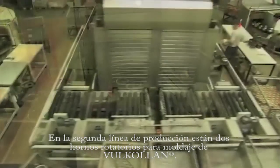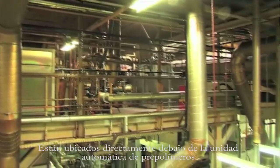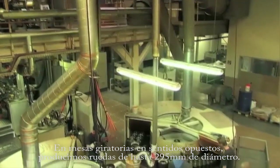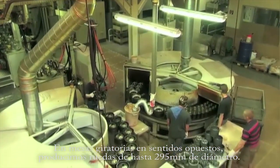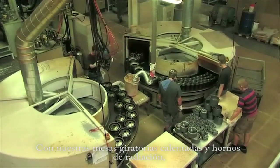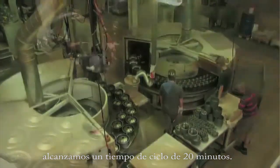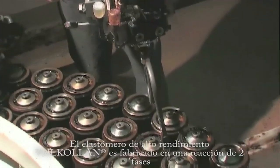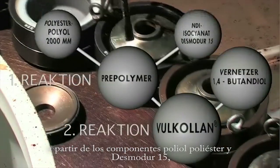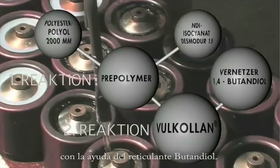On the second production line are the rotary ovens for VULKOLLAN casting. They are located directly below the automatic pre-polymer unit. On 2 counter-rotating tables we produce wheels up to 285 mm in diameter. With our heated rotary tables and radiation furnaces, we achieve a cycle time of 20 minutes. The high-performance elastomer VULKOLLAN is manufactured in a 2-tiered reaction from the components polyester polyol and Desmodur 15 with the aid of the cross-linking agent butanediol.